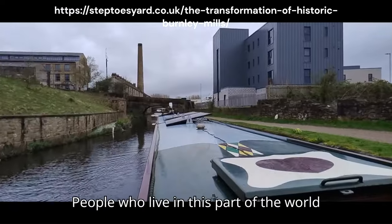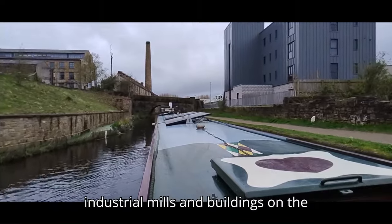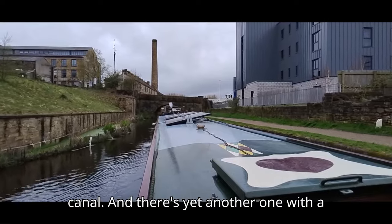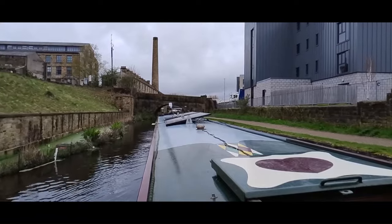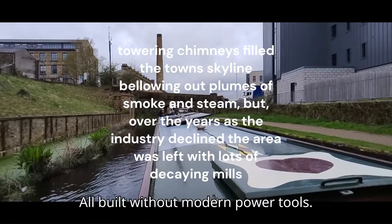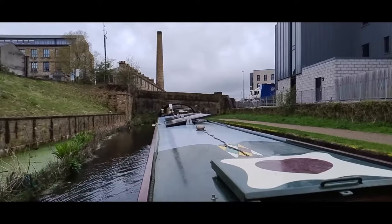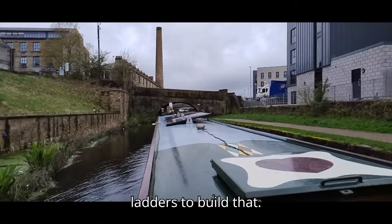People that live in this part of the world would take it all for granted, but it never ceases to amaze me, all the old industrial mills and buildings on the canal. And there's yet another one with a big steeple. All built without modern power tools too. Men shimmying about up bits of rope and ladders to build that.